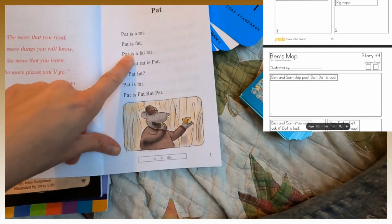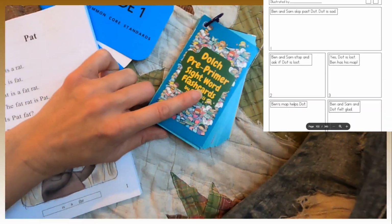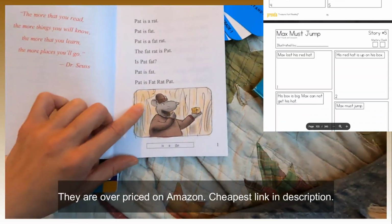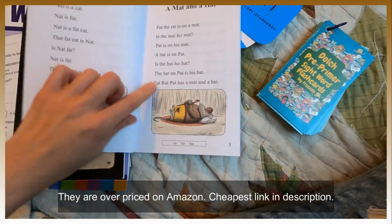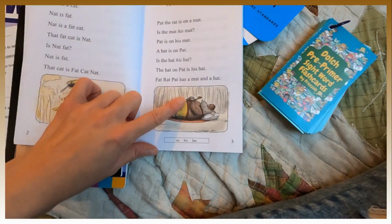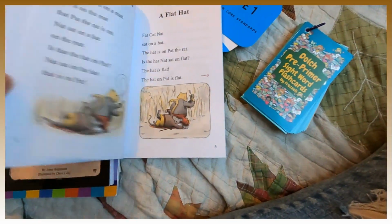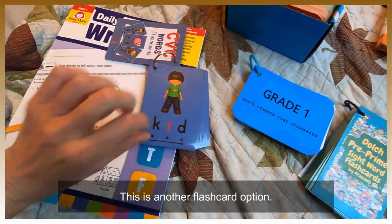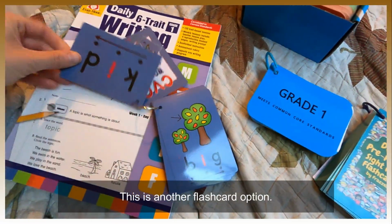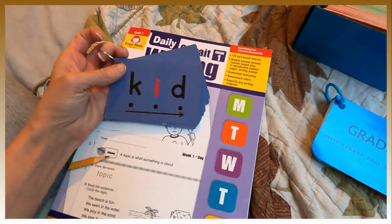But see, it has "is" and "a," those were in here. So it corresponded, and he easily read this story and this story, because "is," "the," all these mini words, sight words, I guess, are in here. So kid, right? And then on the back here, this is a different set. Kid.